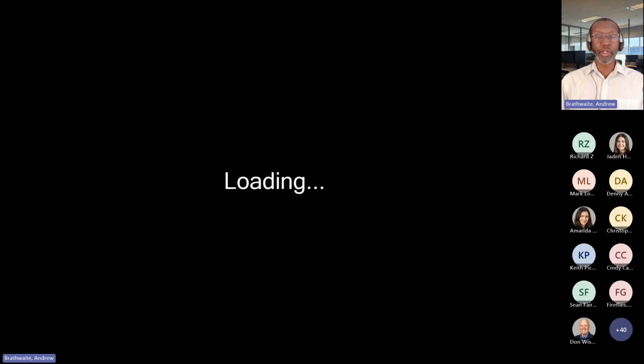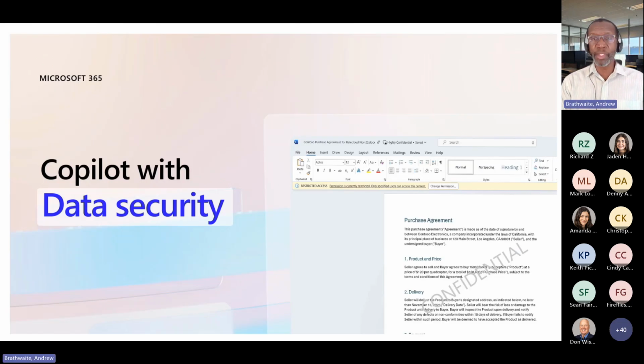All right, so the next thing I want to share with you, still along the lines of security, has to do with data security. There's a lot to be said about the usefulness and the effectiveness of Copilot for Microsoft 365, how it can add value. I'll get into that a little bit more, but you also need to make sure you are having, in parallel, a conversation about data governance.